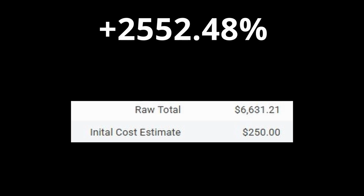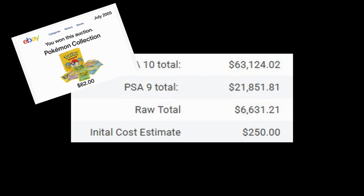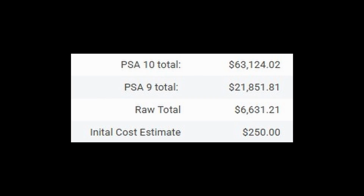If we upgraded this to a PSA 9, we'd be sitting at around $21,000. And if something happened where every single one of our big heavy hitter cards graded a PSA 10, this collection would be worth over $63,000. Now, a little unrealistic to expect all of these cards to hit even 9s or 10s, so we'll likely sit our estimate maybe closer to around 10 grand. But hey, for spending $62 on eBay back in 2006, all the way up to being worth around $10,000, Dad, let me tell you, I think we did okay.